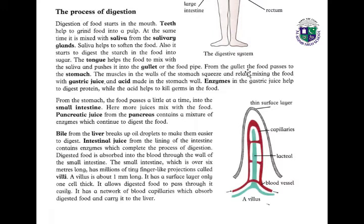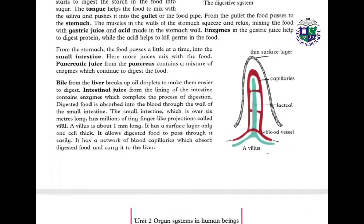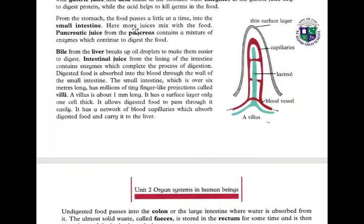From the gullet, the food passes to the stomach. The muscles in the walls of the stomach squeeze and relax, mixing the food with gastric juice and acid made in the stomach. Enzymes in the gastric juice help to digest protein, while the acid helps to kill the germs in the food. From the stomach, the food passes a little at a time into the small intestine.